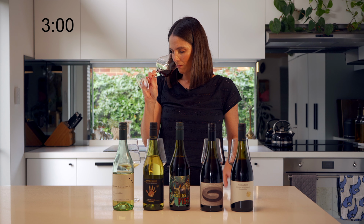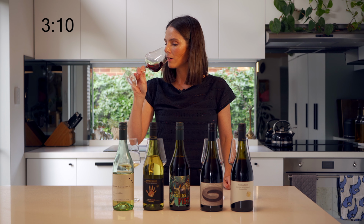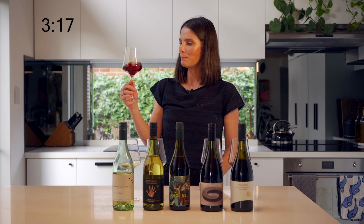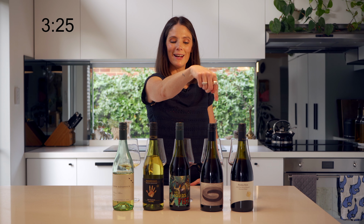Delicious. This has all of the kind of like prettiness and red berries and acidity and spice from the Sangiovese, but it's bolstered by a bit of balls by the Shiraz, and I love that. I would still say this is only medium bodied. It's very, very elegant. Really delicious. As a wine nerd, I'd be really happy to drink that. I'm really happy to drink that. I'm looking forward to drinking that later.